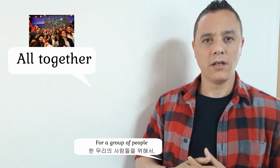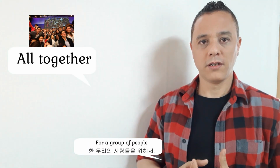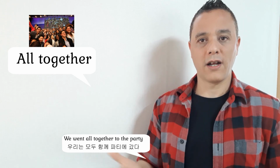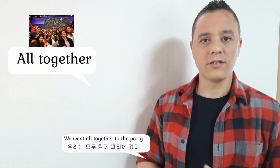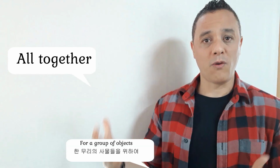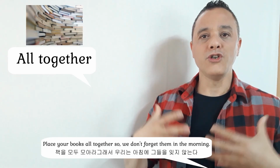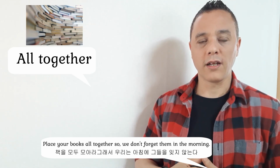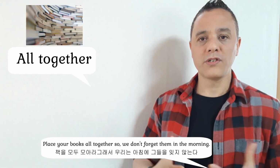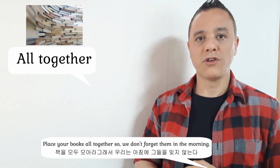For example, for a group of people, we went all together to the party. For a group of objects, place your books all together so we don't forget them in the morning.